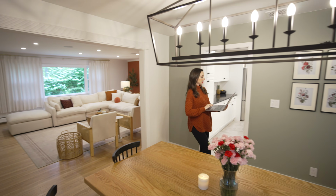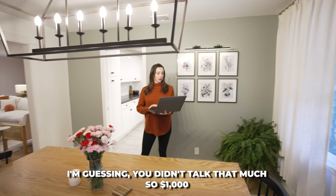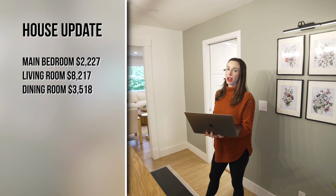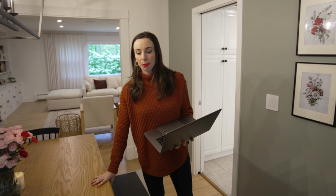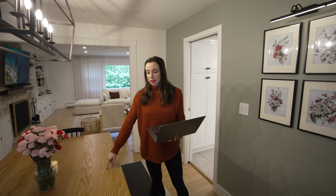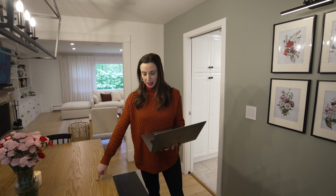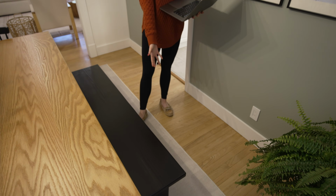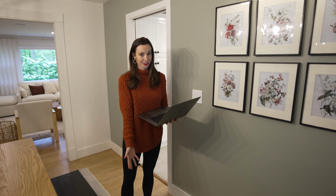Lucas, what's your guess? I'm guessing you didn't talk that much, so 1,000. No. Are you ready? Yeah. So it's 3,518. A lot of things are custom, like custom curtains. This wood for this table is special, just the wood was $900. And then of course we have the freaking rug from Ruggable, which is washable, so that was $700.